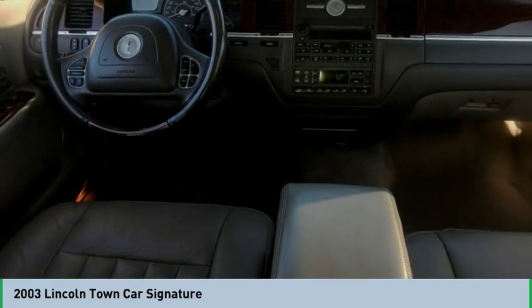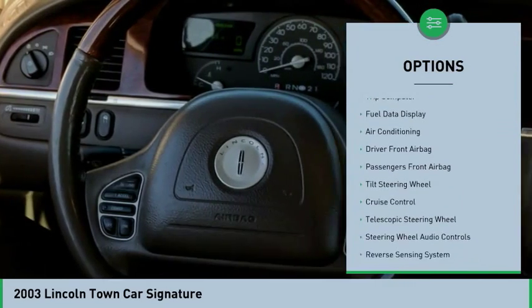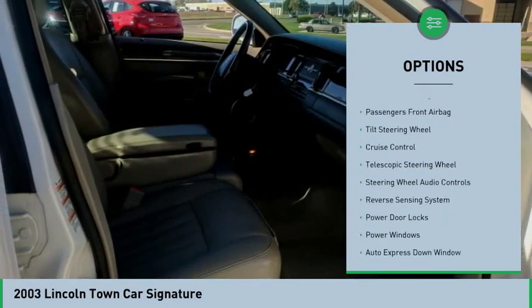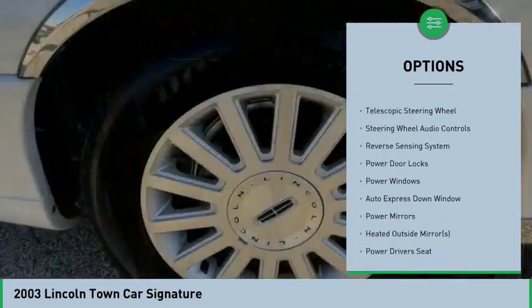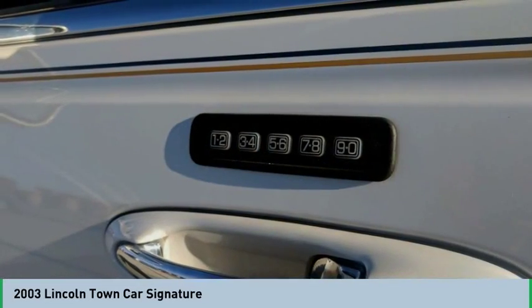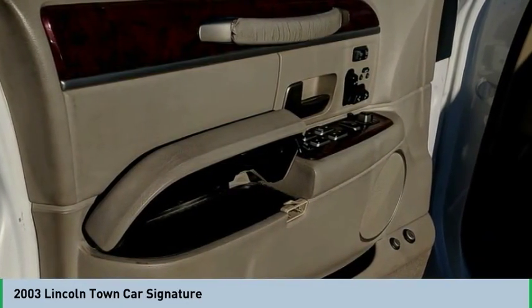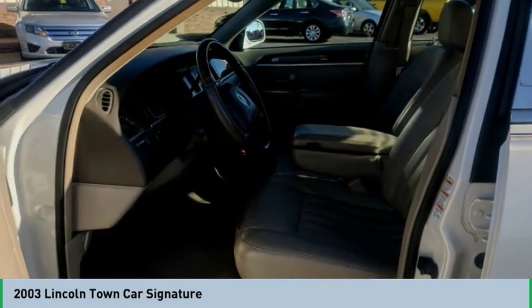Here are some of this vehicle's great options: steering wheel audio controls, power driver's seat, power passenger seat, keyless entry, heated seats, air conditioning, auto express down window, cruise control, heated outside mirrors, auto headlight on/off. Wouldn't you look great in this vehicle? Stop in today and see for yourself.